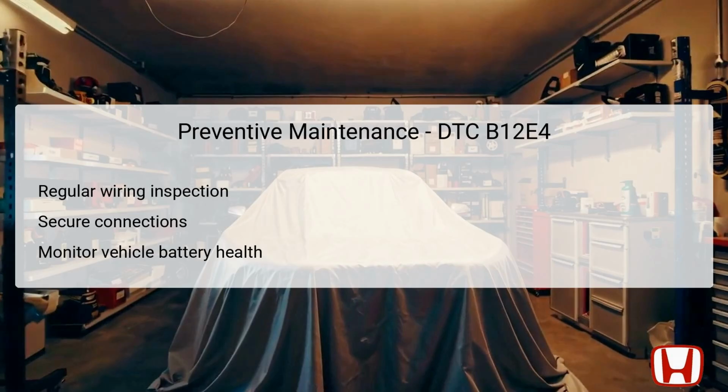Monitoring the vehicle's battery health is also vital, as a weak battery can lead to intermittent electrical issues that may trigger DTCs. Addressing these preventive measures regularly can prevent unexpected steering lock failures and enhance overall vehicle safety and performance. A proactive approach can help catch issues early before they escalate into more significant problems.